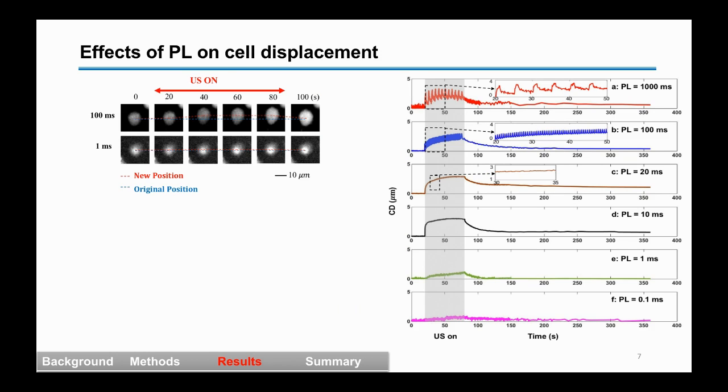The activation of Piezo1 is known to be directly linked with the cell membrane deformation produced under tension. We found the temporal cell displacement showed a creep recovery response characteristic of biologic tissue and cells subjected to impulses of mechanical stress. Much more pronounced displacement was observed at pulse lengths greater than 10 milliseconds.